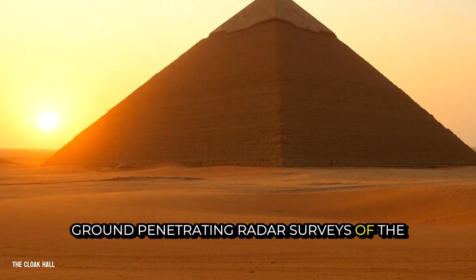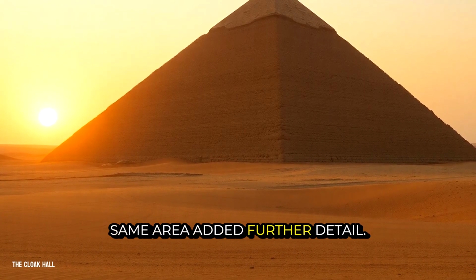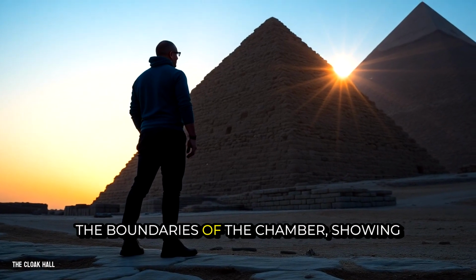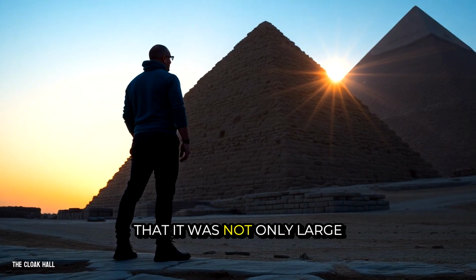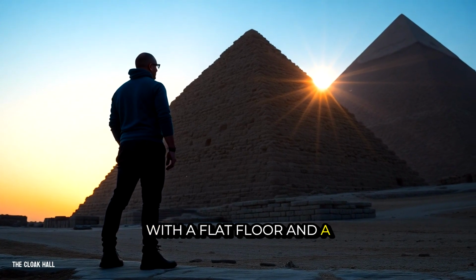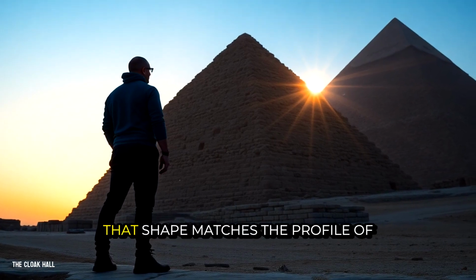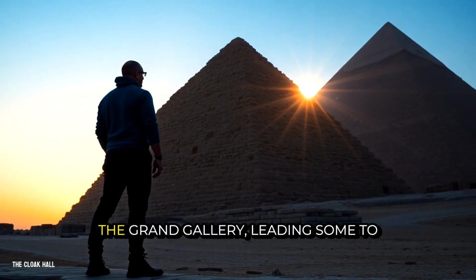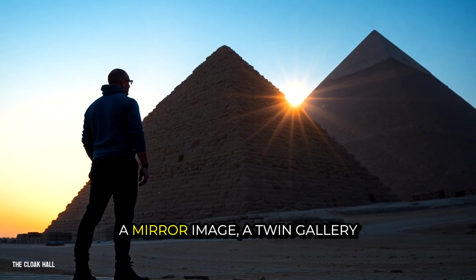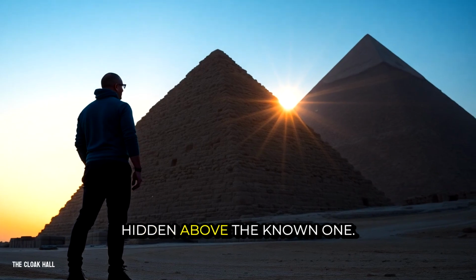Ground-penetrating radar surveys of the same area added further detail. The radar waves bounced back from the boundaries of the chamber, showing that it was not only large but also had a distinct shape, with a flat floor and a sloping ceiling. That shape matches the profile of the Grand Gallery, leading some to wonder if the Big Void is a mirror image, a twin gallery hidden above the known one.